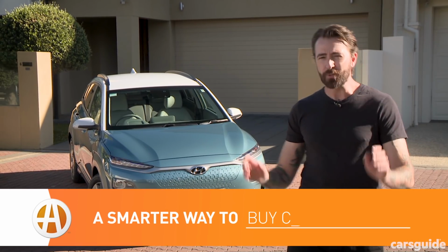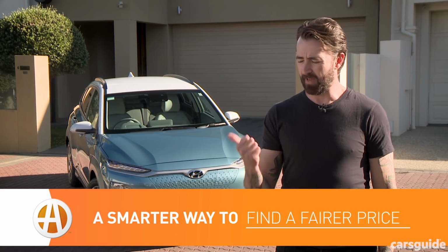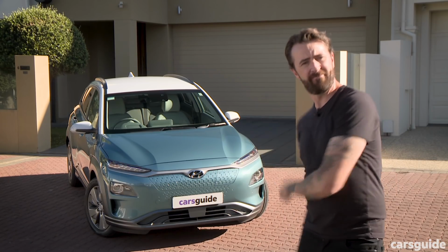So the things you most want to know about the Hyundai Kona Electric are how much, how far, and what it's like to drive. I could answer those. Let's go.